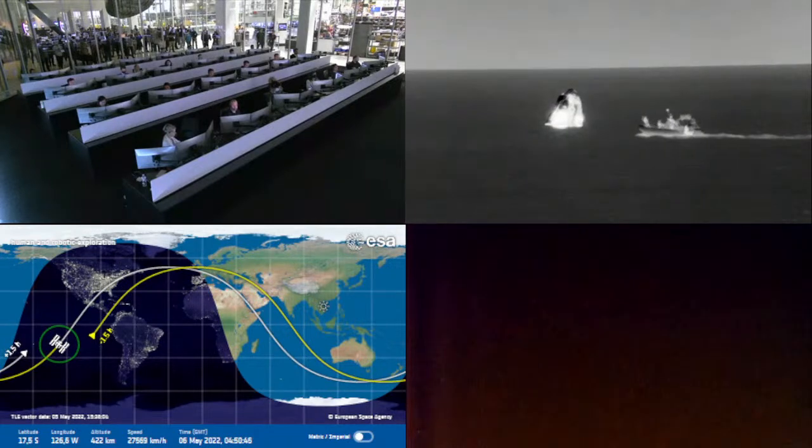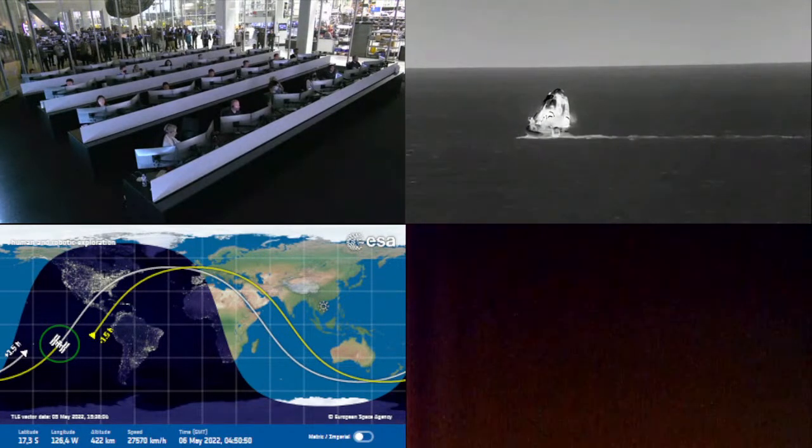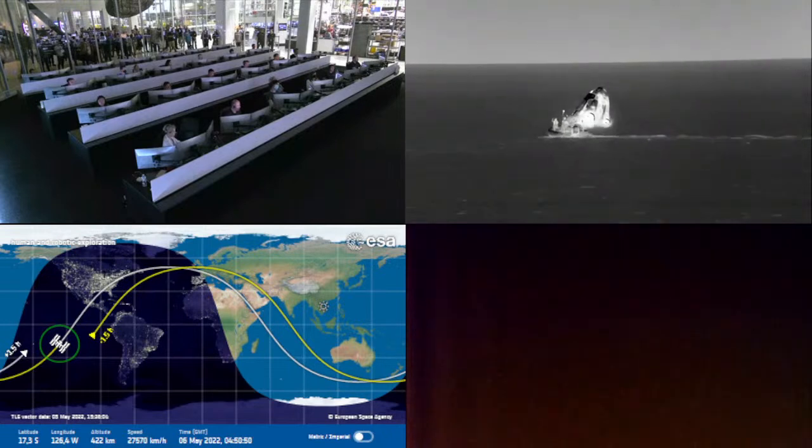Dragon SpaceX, request permission to come on board via display camera view only. Yep, you guys are welcome on board. Copy that, and work.